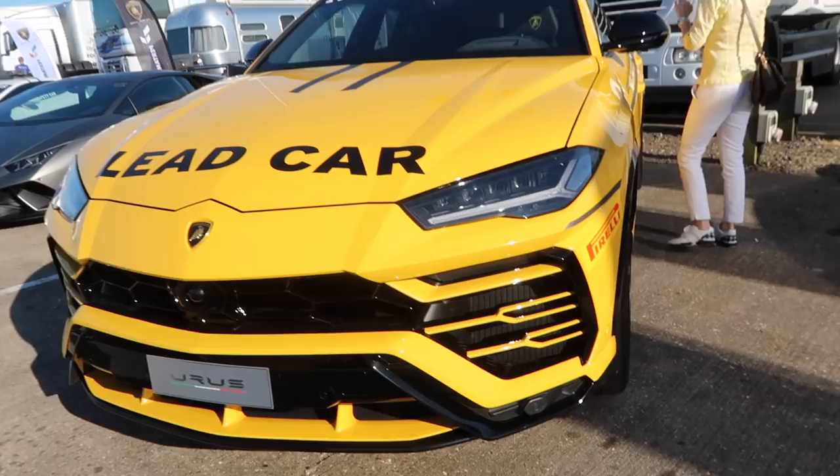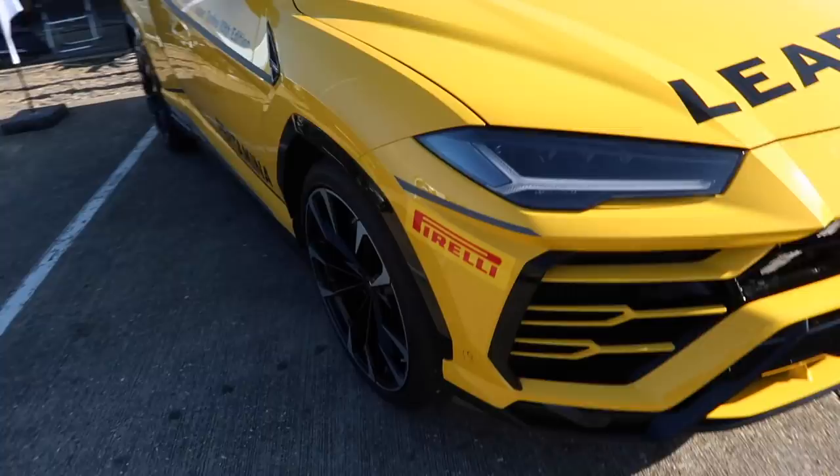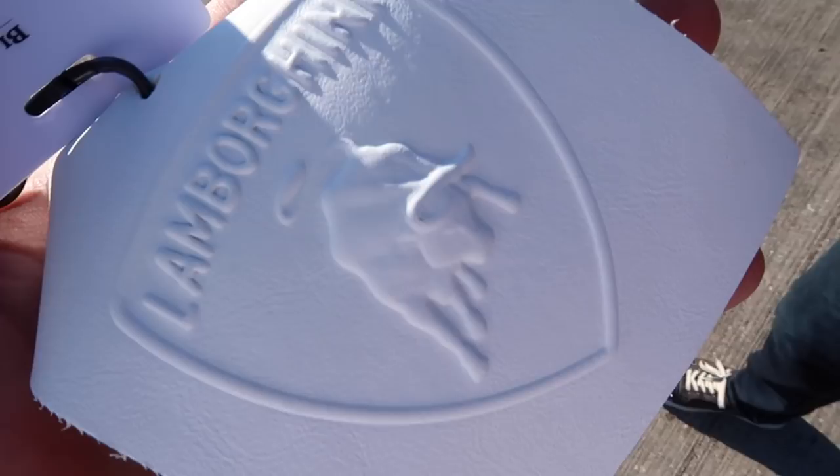Excited for the Urus, and the more I see it in yellow, the more I like it in yellow. This is pretty cool. Hey Musti, where's your neck thing? You got a nice little bit of embossed leather. Imagine white leather on your Lambo. That would be so cool.